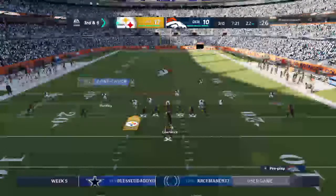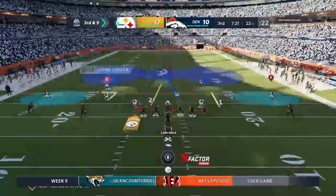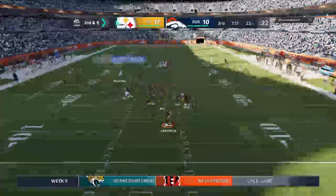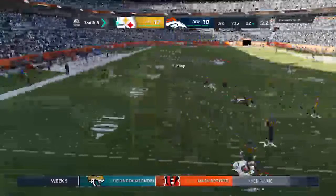After an incomplete pass on 2nd down, that'll leave him trying to convert on 3rd and 9. Back to throw here. Man, all you're focused on is the receiver in front of you. But when you're in zone, you're allowed to read the quarterback's eyes and go to the ball. That's exactly what happened on that play.